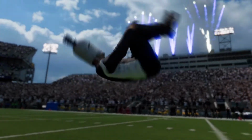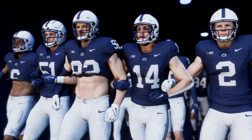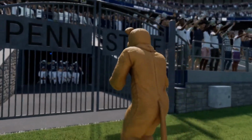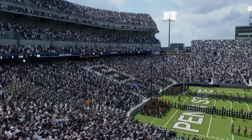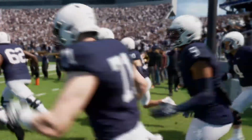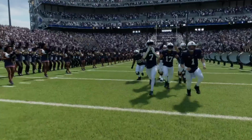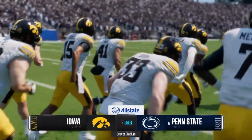Since this venerable stadium was erected in the Pennsylvania Hills, it has been the home to toughness, to passion, to winning. Welcome to Happy Valley and Beaver Stadium, home to the Penn State Nittany Lions. A Big Ten showdown coming, conference games where the results will stick with you for the rest of the season. As we'll see, the Iowa Hawkeyes taking on the 19th ranked team in the land, the Penn State Nittany Lions.